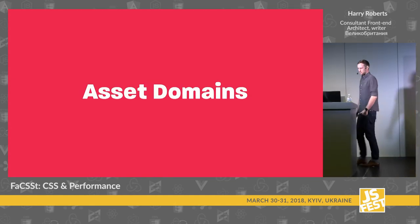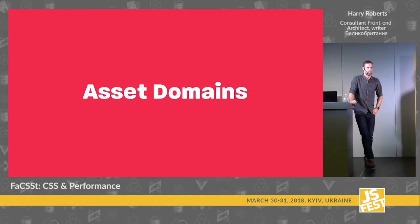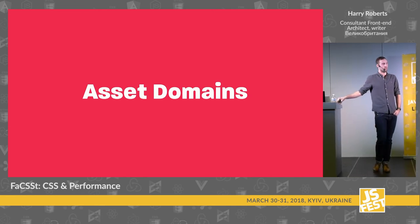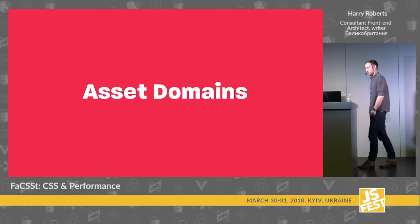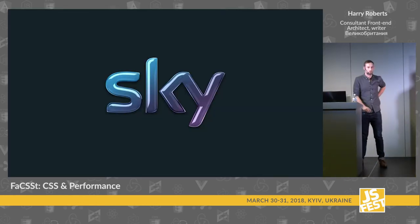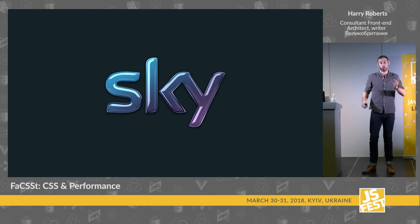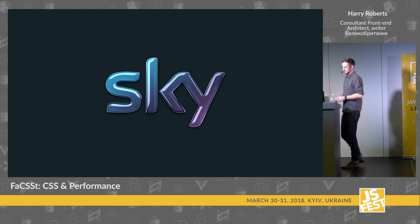Next one. Asset domains. This was a really interesting one. This is probably the most controversial thing in the talk. My colleagues and I discovered this a few years ago when we were working for Sky, right? Sky's a big broadcasting company in the UK. And I was working as part of the performance engineering team building SkyBet.com.